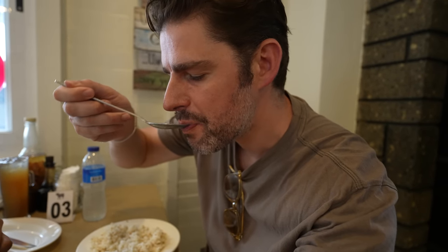Let's dig in. First things first, I'm going to try the broth just by itself. It's beautifully clear. Oh, it smells delicious. Oh, that is so nice. That is a very hearty, rich, tasty broth. It's not as sour as the kansi that I had in Bacolod. Also not quite as thick, but it is super delicious.